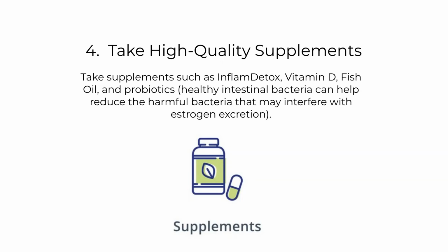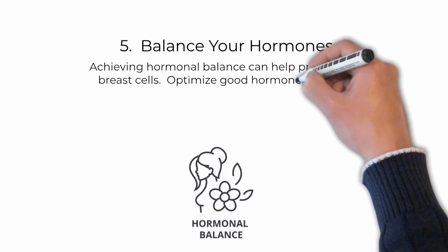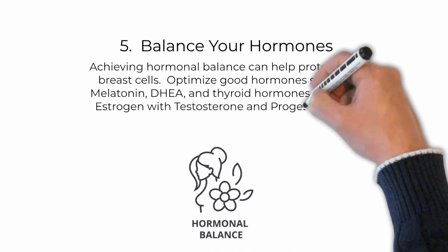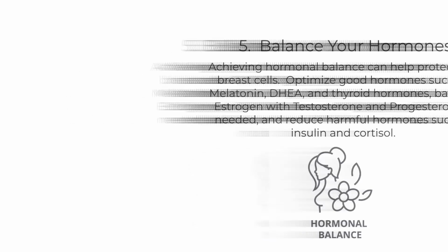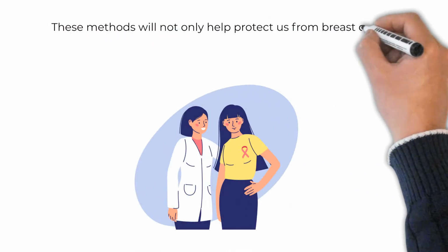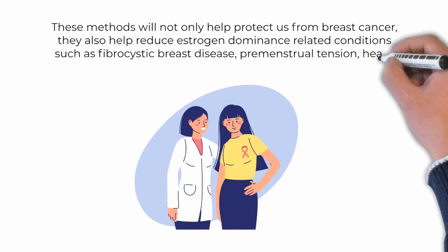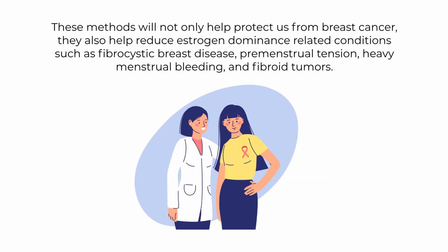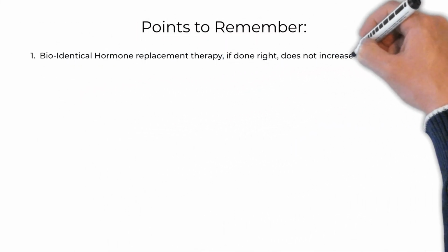Number 5. Achieving hormonal balance can help protect the breast cells. Optimize good hormones such as melatonin, DHEA, and thyroid hormones. Balance estrogen with testosterone and progesterone if needed. And reduce harmful hormones such as insulin and cortisol. These methods will not only help protect us from breast cancer, they also reduce estrogen dominance-related conditions such as fibrocystic breast disease, premenstrual tension, heavy menstrual bleeding, and fibroid tumors. Bioidentical hormone replacement, if done right, does not increase the risk of breast cancer.